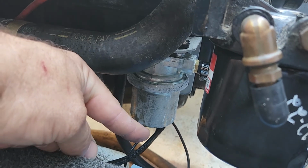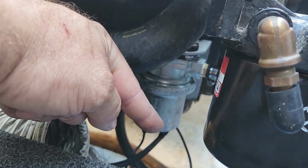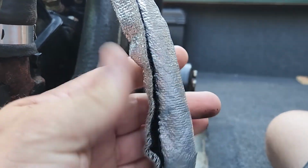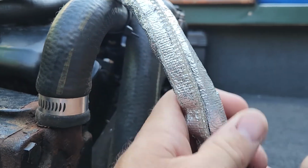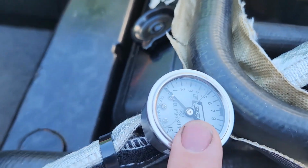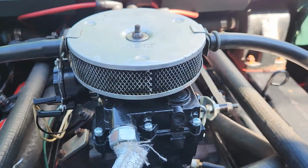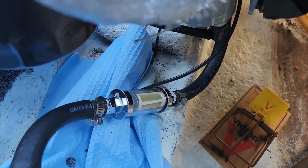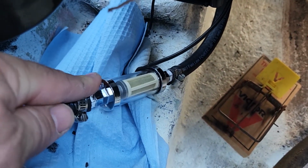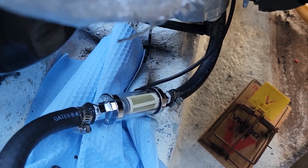I redid the wires so they're better connections. You see the coating on there, I put that on there. Then I put new fuel hose, and I insulated that with the sleeve. It comes up to the gauge. I have the gauge in there. It goes up to the carburetor. Of course, you can see I have the inline fuel filter also to catch any of the bad crap that might come out, which we haven't had any issues with so far.